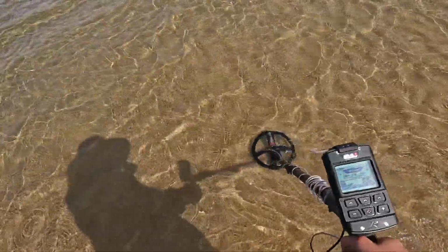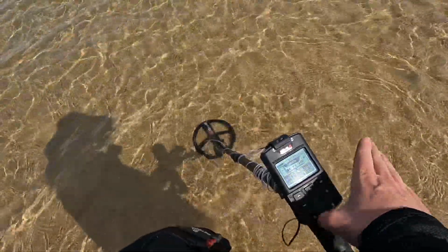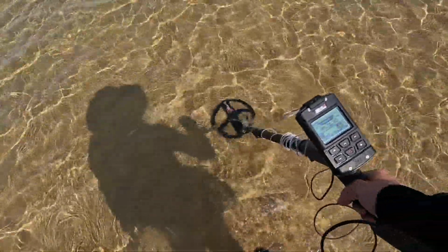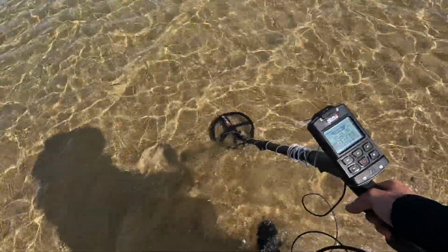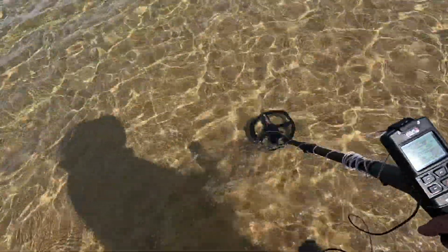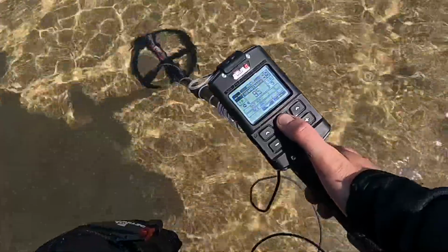So I am running standard beach mode today. I did have a custom beach program set up, and then I updated the software on the Deus and kind of wiped everything. I could have written down the program, but it was still early days, so I think I'll just write a new one. Now the sensitivity is still turned up quite high. I think it's set on 95 right now. And salt sensitivity, I'd have to check. But we may have to tweak either of those things here.